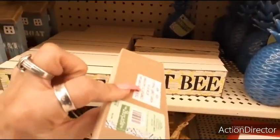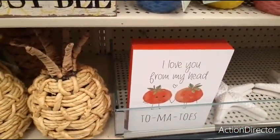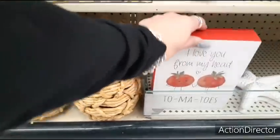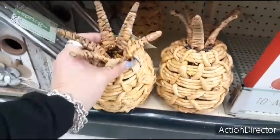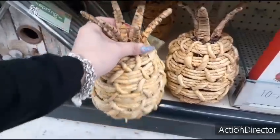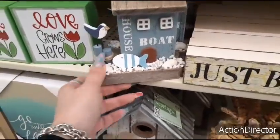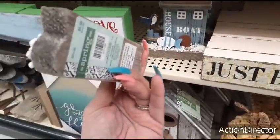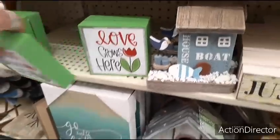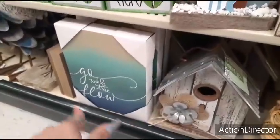Alright. $3.99. I love you from my head to my toes. That's cute. $7.99. Pineapples. What do you do? You just look cute. Okay, got it. $15.99. Houseboat. Oh, if you got a houseboat, hey. Cute decor. $9.99. Love grows here. Gosh, you guys, how many times are we going to see? A lot. It's spring. We're going to see that a lot. Alright, go with the flow.